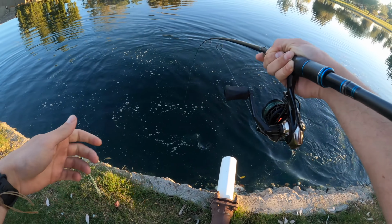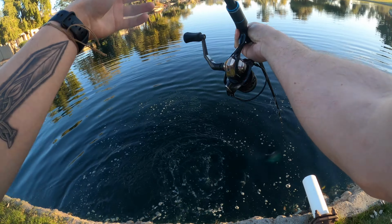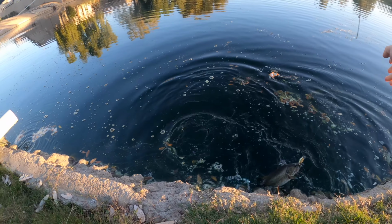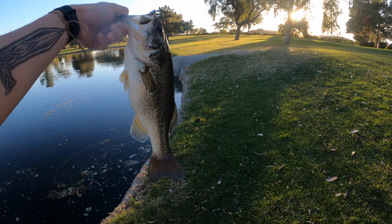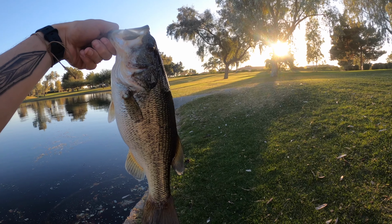Oh, no. Did he eat it? I can't tell. Gosh, I'm just afraid it's going to pop off. Jeez. There we go. Man, look at that. Decent fish right there. Not too bad. That's awesome right there. That's a really pretty fish.